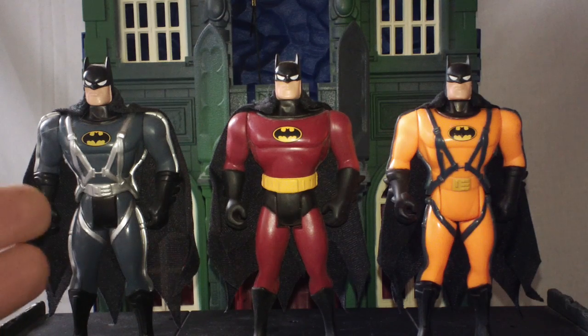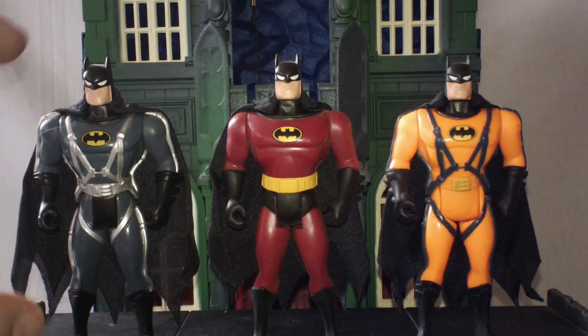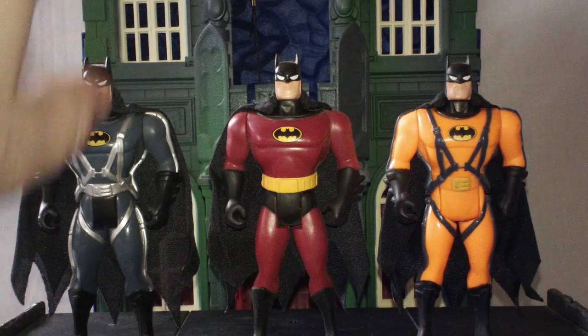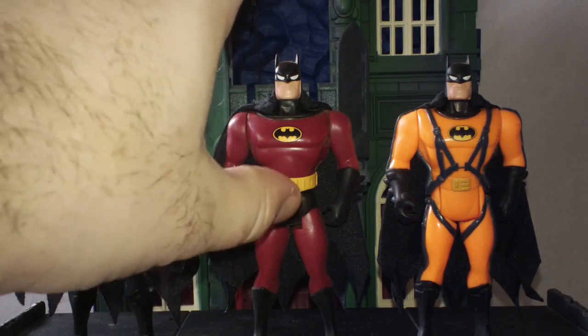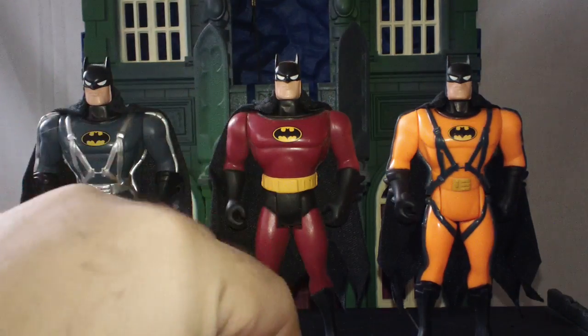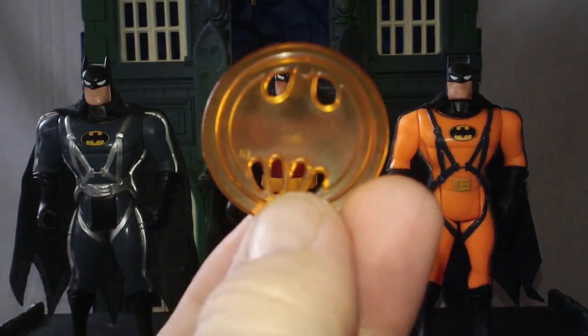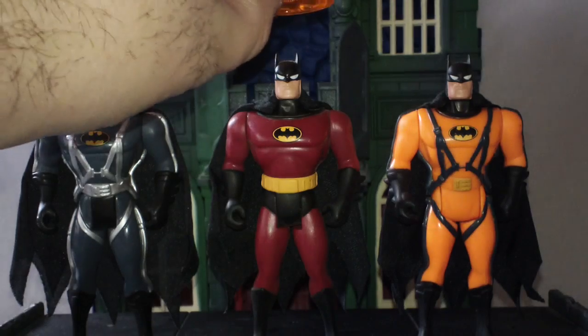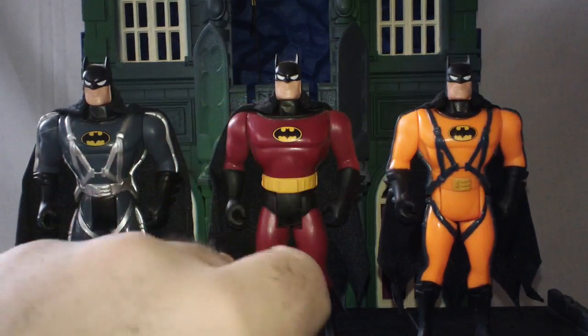Rather than go, okay, I'm going to review Turbojet Batman here, and he had a backpack on, and had a missile, and had a dome over his head. And Infrared Batman had a dome over his head, but it was really big, and it fired two discs, which, look, I do have the disc for Infrared Batman that fired up from over his head, was really pretty cool. But where's the rest of it?